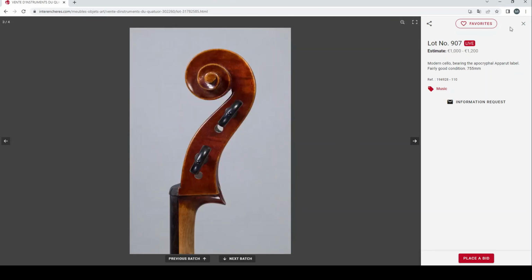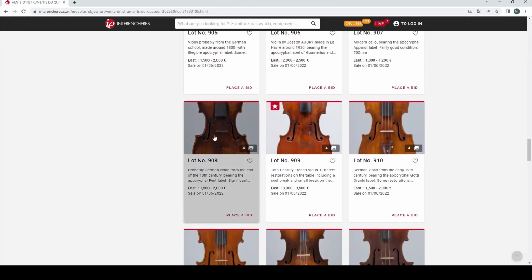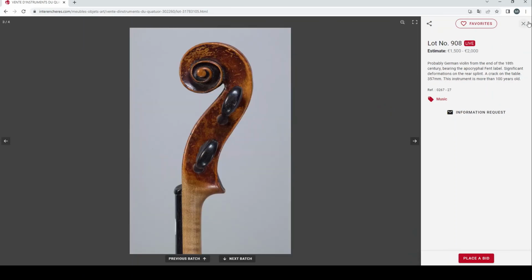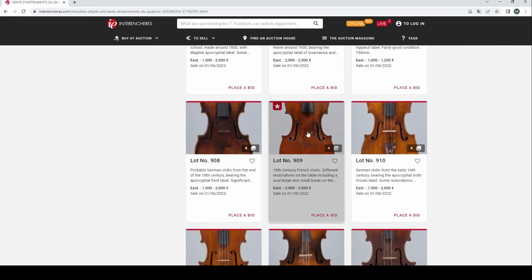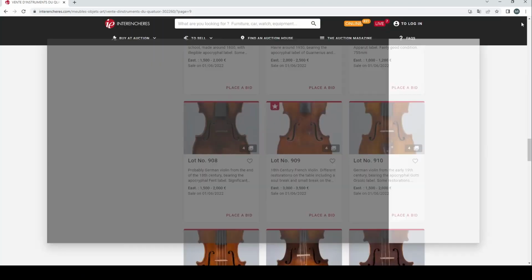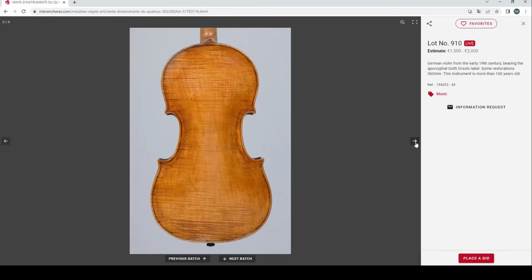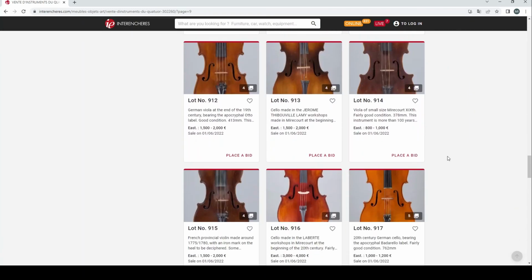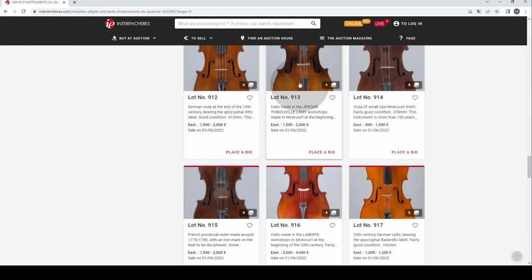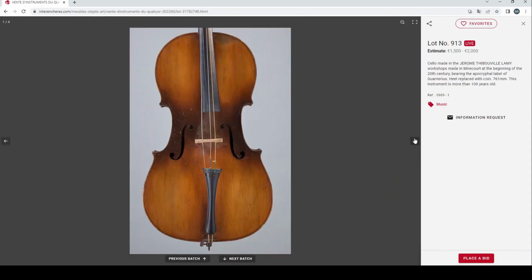Modern cello with an uproot label. Probably a German violin from the end of the 18th century. 18th century French violin. German violin from the early 19th century. German viola, end of the 19th century. Cello by GATL.